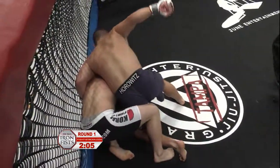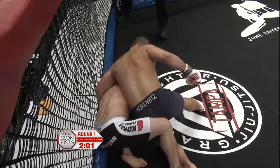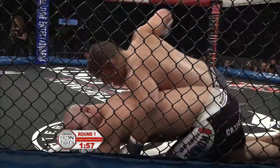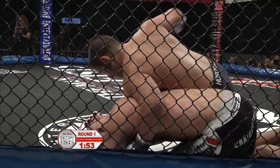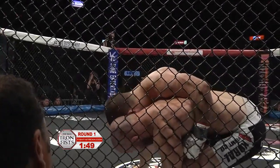Nice job by Chartier. But Horowitz, again, here we see nice hip in, pressing against the cage, and really working some ground and pound. You know, Chartier has a real decorated amateur background, having competed in Vegas at the Tough Enough gym. And right now, though, Kevin Horowitz taking the top in round number one, just under two minutes to go. When you said journeyman, you see how composed he is.